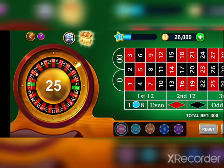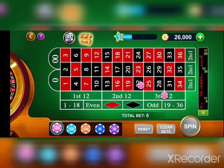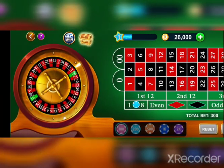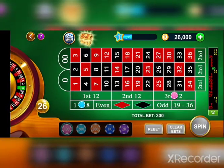Red. 25. 25 is break even. But 24 would be a loss. We were right next to it. So this is a slow grind. 26. Even. Another break even.